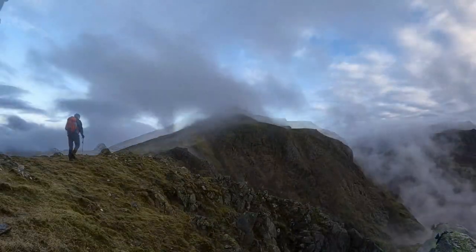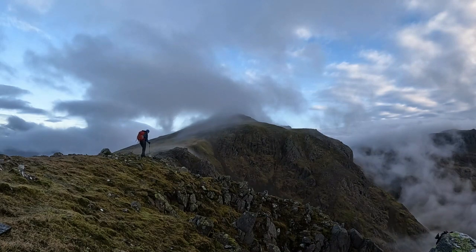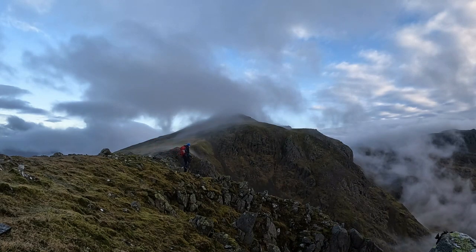In Jurassic Park to be. Wow. Unbelievable.